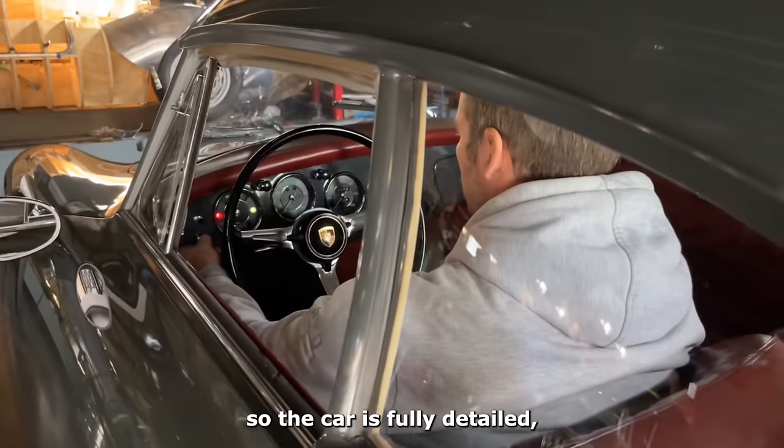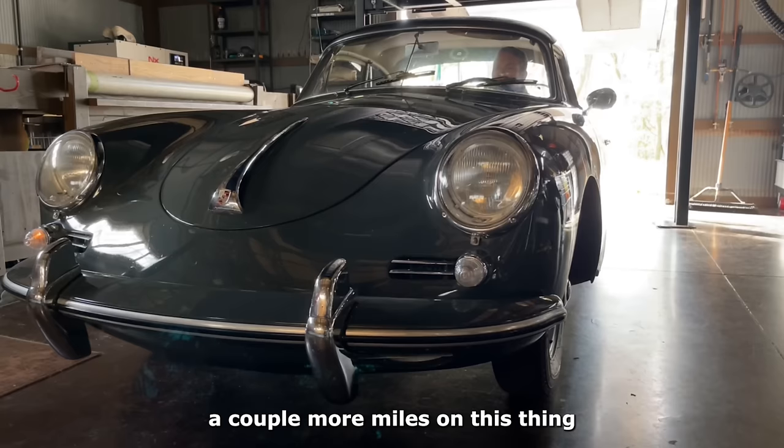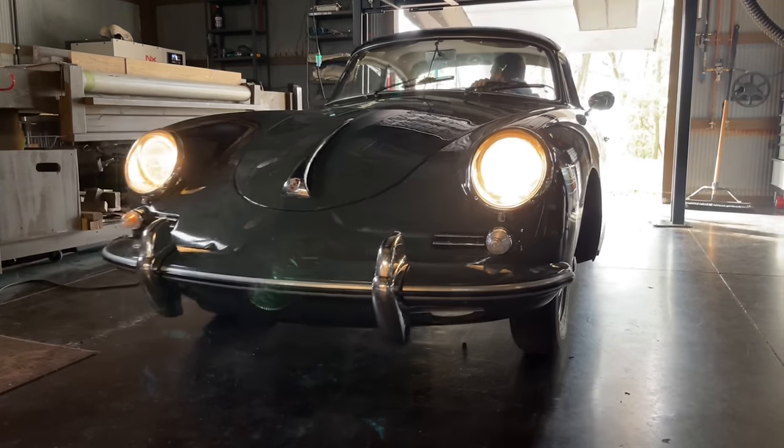So the car is fully detailed, it's cleaned up, and now it's time to get a couple more miles on this thing before we bring it down to take Karen for a ride.